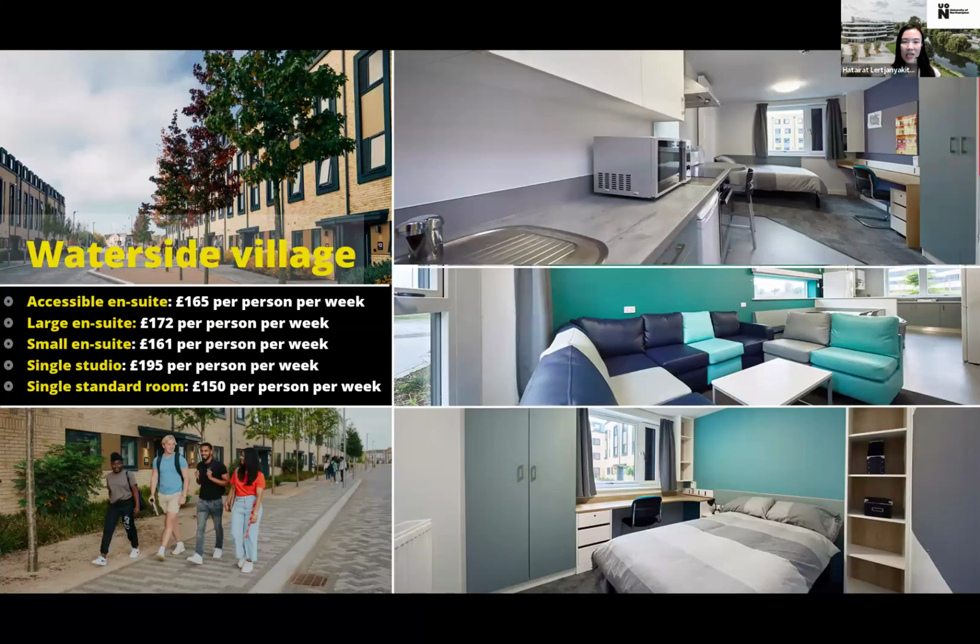These are accommodation options. So we have options for students who would like to stay on campus. Some students may want to stay in the town center, or some students may want to stay in budget accommodation about 30 minutes away from the campus or the town. Yeah, so these are options depending on the student's budget and lifestyle.